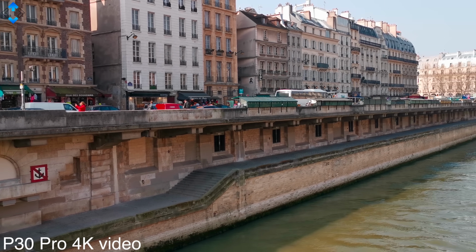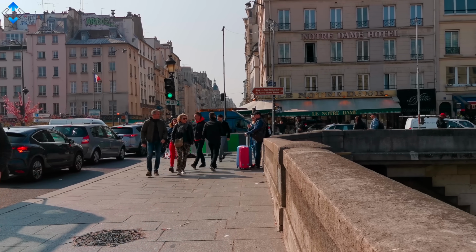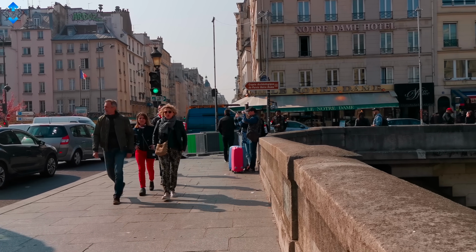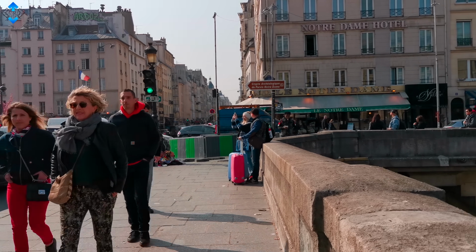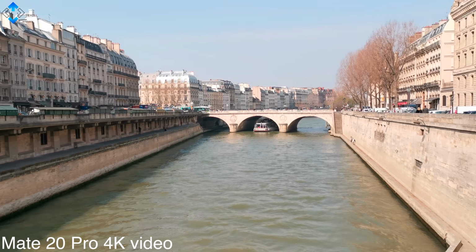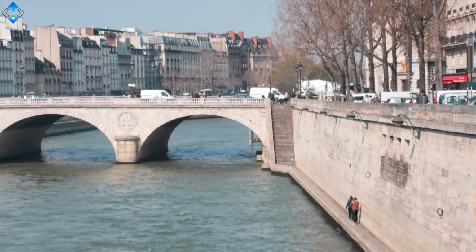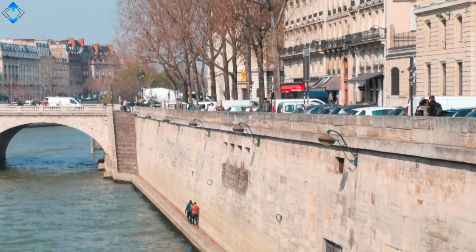4K video looks better on the P30 Pro. The footage has more detail, video stabilization is very good, and switching between all camera lenses is smoother. The Mate 20 Pro can also produce nice looking video, but the main issue is that once you start switching between different cameras, there are some autofocus issues.